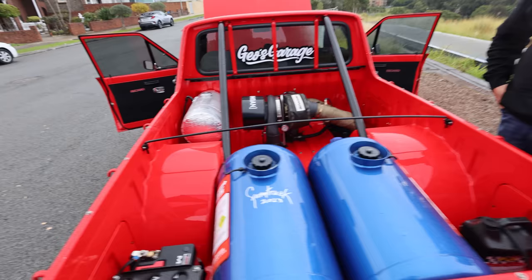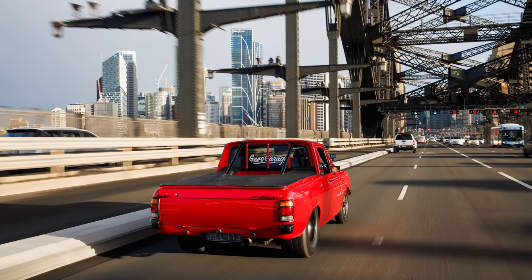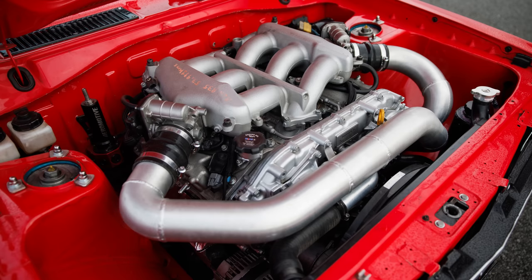So in terms of the actual chassis itself, was it in pretty good condition? Did you have to do a lot of restoration? When we originally bought the car, there wasn't even a tool put in the bed. So it had been very well looked after.